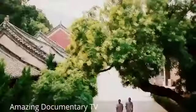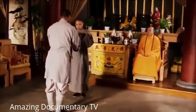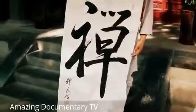Stoked. With my final test complete, my journey at Shaolin has come to an end. It's hard to believe that I've got to now say goodbye. I will cherish this experience for the rest of my life. Abbot's handwritten calligraphy.